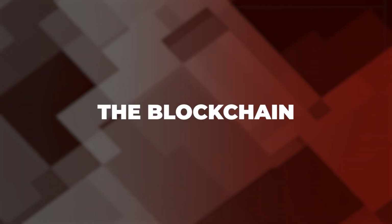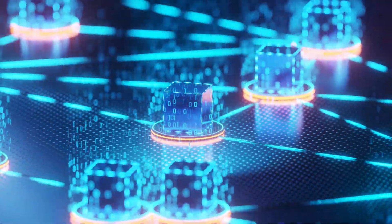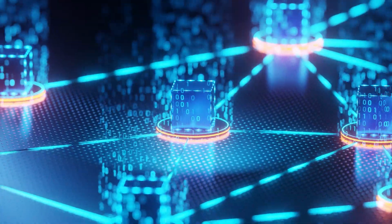First, the blockchain. At its core, the Bitcoin blockchain is a public ledger containing the history of all Bitcoin transactions. Think of it as a chain of blocks where each block contains a list of transactions. Once a block is filled, it's added to the chain in sequential order.